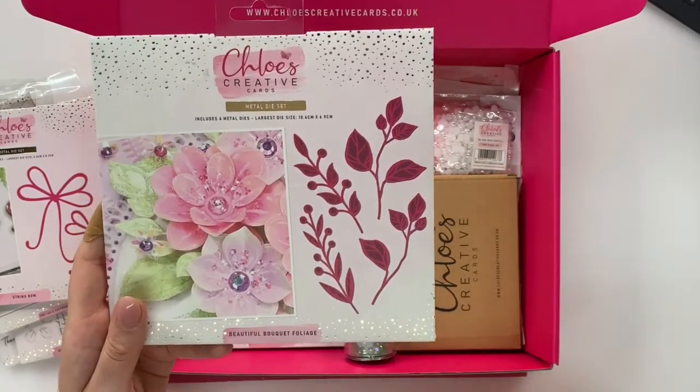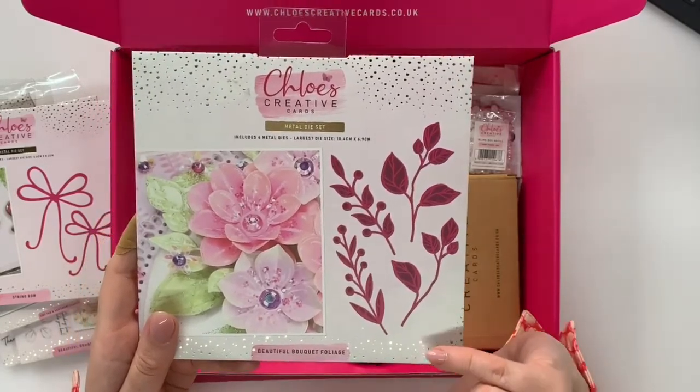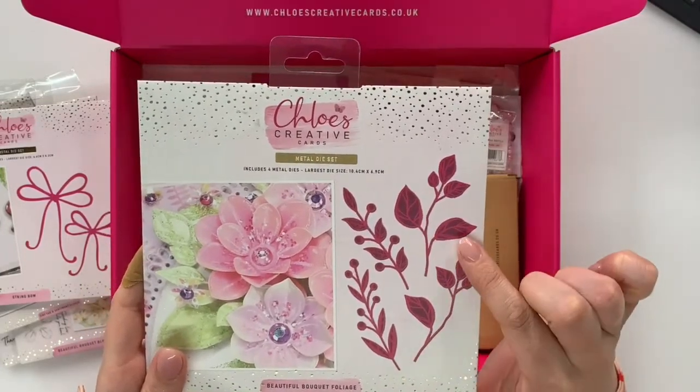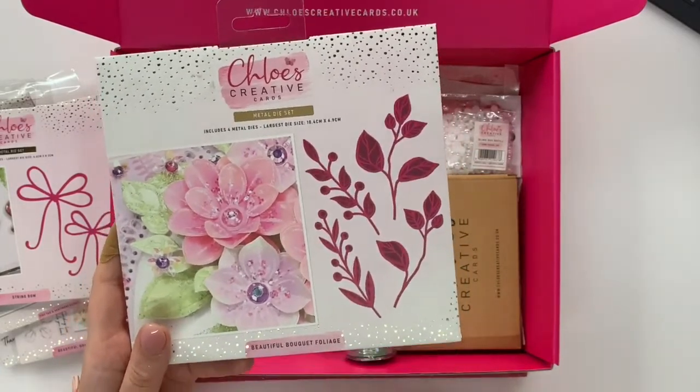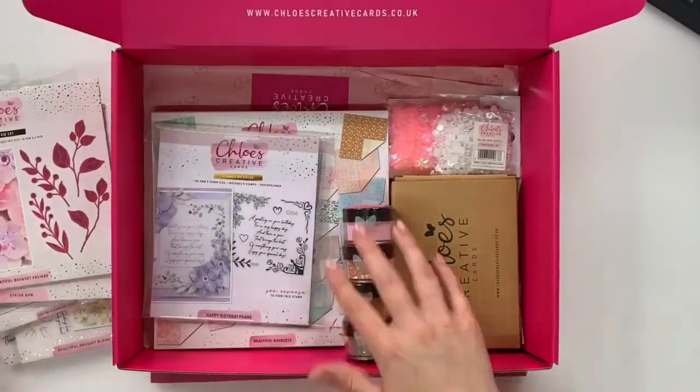And as well, when I show you the finished samples, you'll see we've designed this so you can pop the flowers on the top, so you can use it like a stem for your flowers, so you can use it in lots of different ways as well. So this one is the beautiful bouquet foliage.